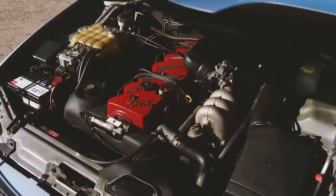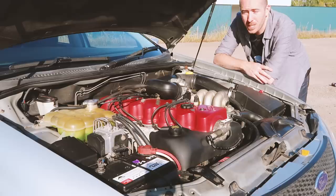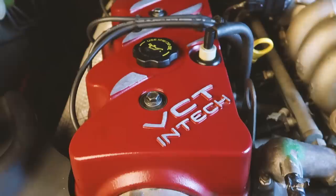This is arguably the AU Falcon's party piece, Ford's Australian-developed 4-litre straight-six engine. Now, let me just clear one thing up from the get-go for our overseas viewers. This is not a Barra. What this is, is an engine which can trace its roots all the way back to the 1960s, where it started life as Ford America's 170 cubic inch straight-six.